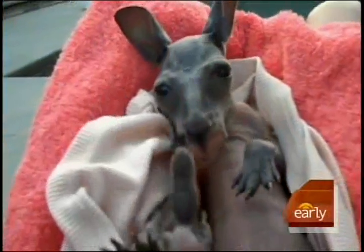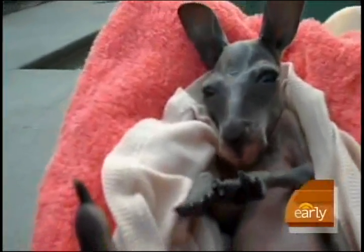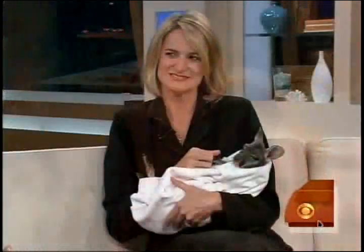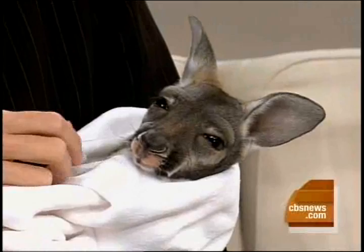We have a story that you are going to love. When a 3-month-old kangaroo was rejected by his mother at a Louisiana wildlife center, the center's manager jumped right in, pun intended, I guess. For 3 months, Christina Cooper has been carrying around the little roo in a makeshift pouch over her shoulder. Joining us for an exclusive interview is Christina and the now 6-month-old kangaroo, Skippy.